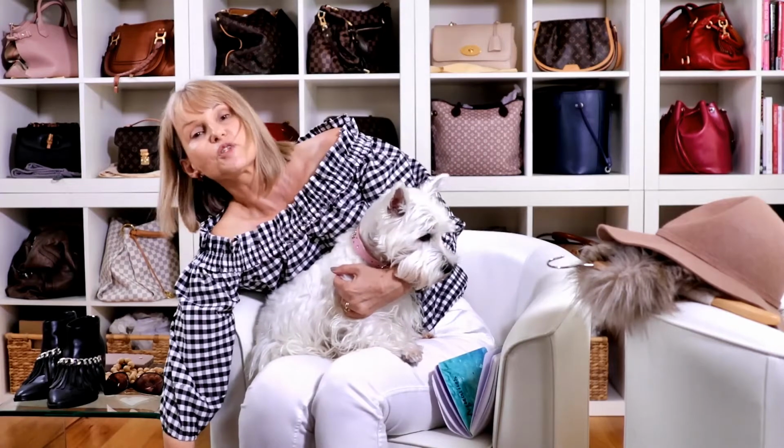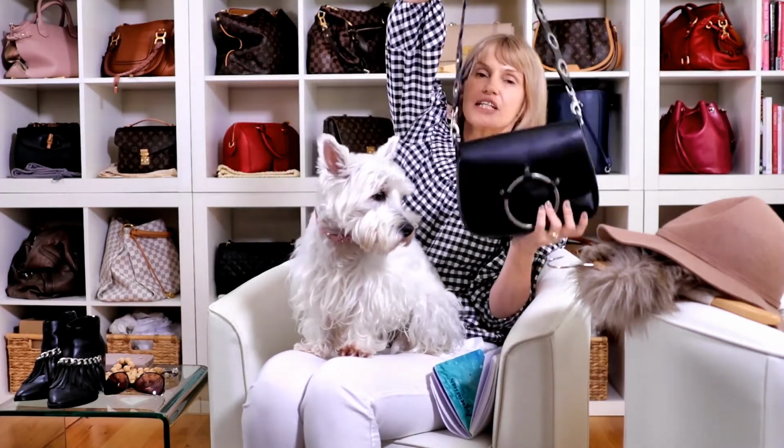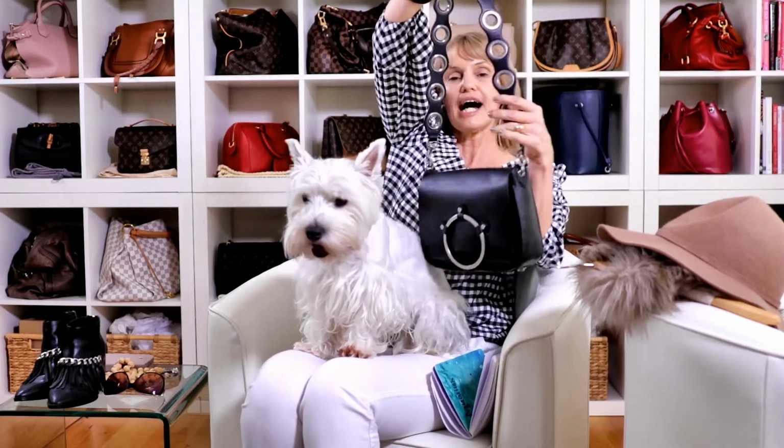And I just have to show you everyone my handbag. This is the handbag my husband recently surprised me with. The reason I love this is it just has such a vintage boho feel about it. So handbags with, you know, different hardware, fringing or tassels.